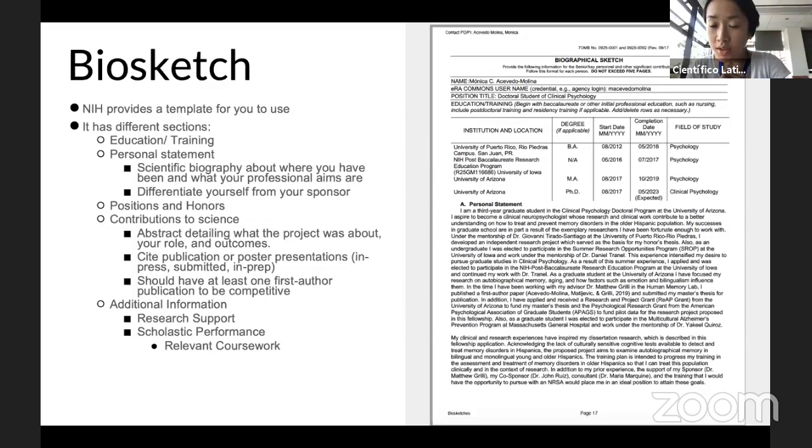Yes, Michelle Ramos asks: I might have missed this, but for the F31, there are two to apply for. One is specifically diversity. Which one is better to apply for? Well, it definitely depends. If you consider yourself an underrepresented minority and the NIH also considers it, then you should definitely apply for the diversity one. But if you don't, then you should apply for the other one. There's really no difference in how they review it or the point system. So it's really up to you and how you identify.